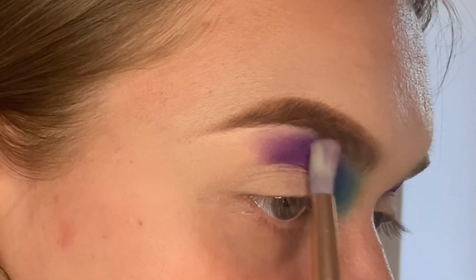And then just as I did with the blue, I'm going to take a small brush, this brush, I think, and just wiggle that over the edges. And you'll see where the two are blending, you get a different shade. It's a colour wheel. We've got a rainbow.